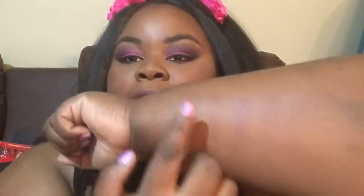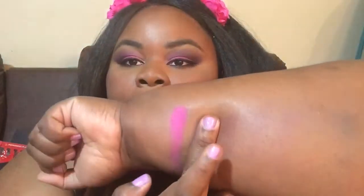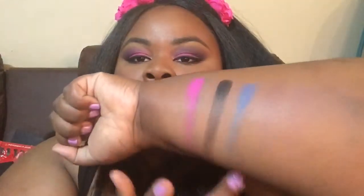For the last row, I'm just gonna try to do it on here. So starting off the last row, in the corner we have a bright neon pink, and this is the pink I actually used on my eyes today. Next to that we have one of the blacks in the palette. There are three, as I stated before. Next to that we have a matte blue.